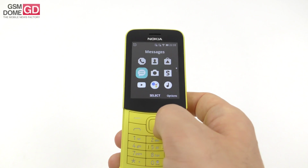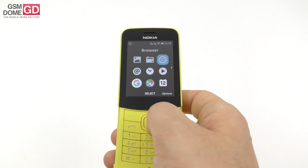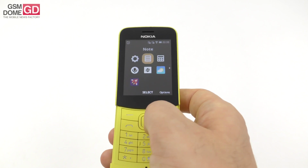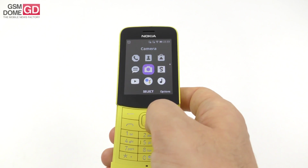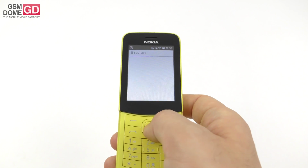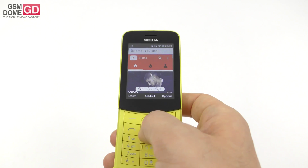There's messages, camera, snake, YouTube, Google Assistant, music, gallery, radio, browser, email, clock, video, Google Maps, calendar, settings, note, calculator, recorder, weather, and guardians. And I'm going to show you YouTube for starters, just to see how YouTube runs on a phone that costs a couple of dozens of dollars.